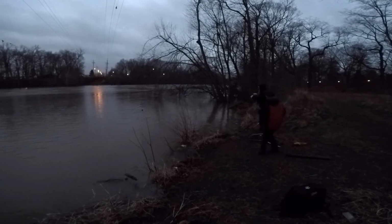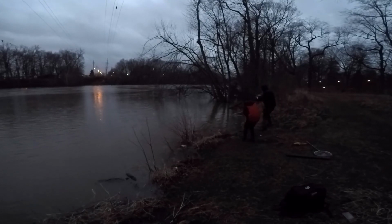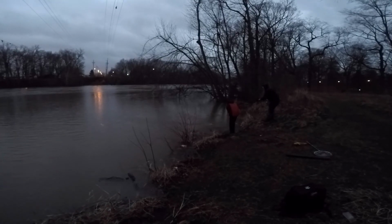Here, grab the net, buddy. Big one. Grab the big net. Right down in the water there. Oh, get out of the water there. It was a lot smaller than I thought it was. We got one! Hey, I think that's a bullhead though.